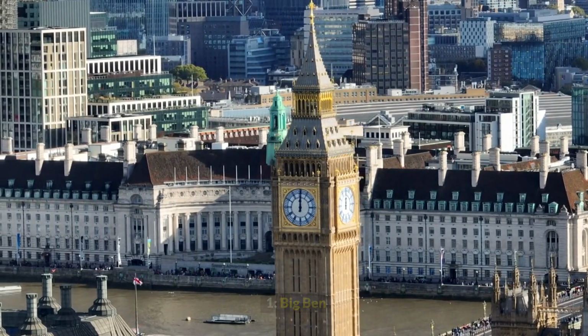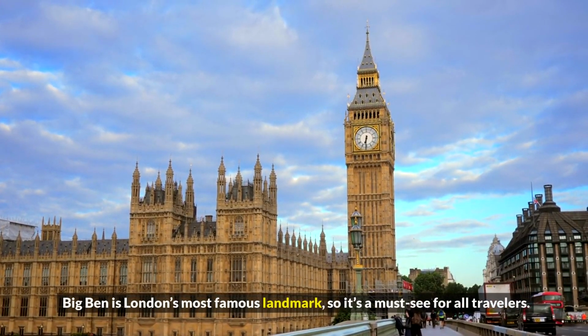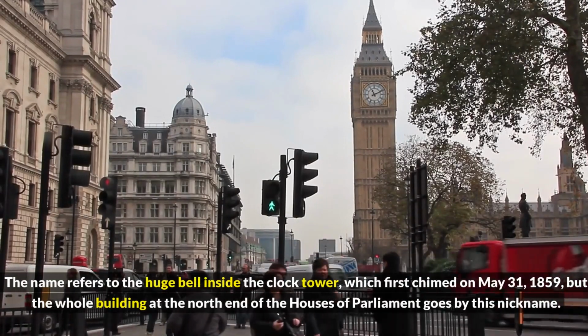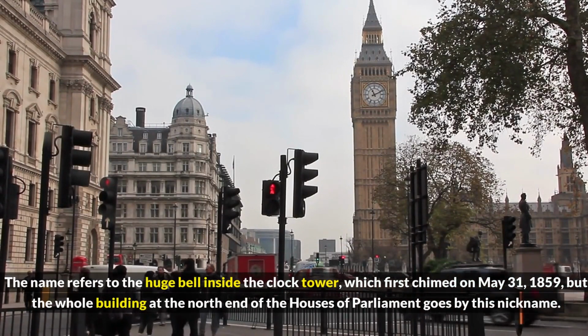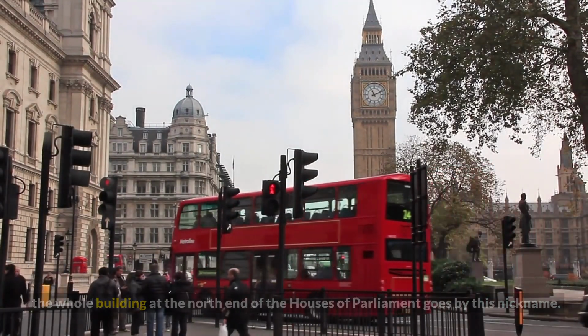1. Big Ben. Big Ben is London's most famous landmark, so it's a must-see for all travelers. The name refers to the huge bell inside the clock tower, which first chimed on May 31, 1859. But the whole building at the north end of the Houses of Parliament goes by this nickname.